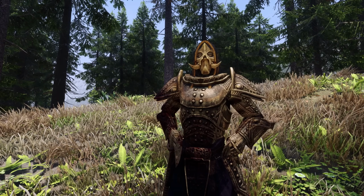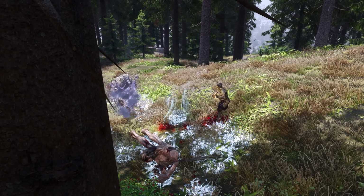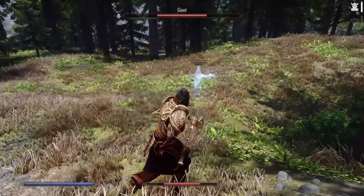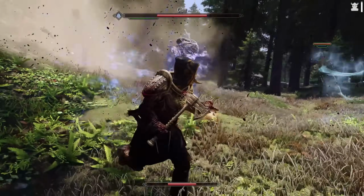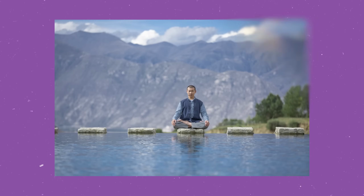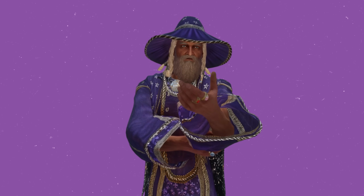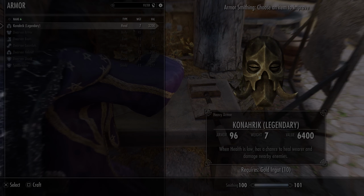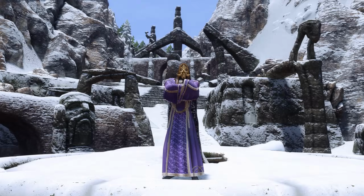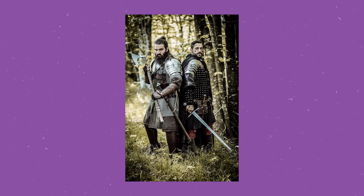And the fun doesn't stop there, because in addition to everything else, Conoric has a chance to summon a spectral dragon priest to the party. And this guy has a wide range of spells, can reanimate corpses, and even summon a storm Atronach. So you've got explosions, fire, healing, and undead backup? I don't think it gets much better than that. Oh wait, it does. You can upgrade this thing too. So if you want to truly conquer Skyrim, don't mask the effort. Go find Conoric. Cuirasses. The quintessential armor of a warrior.